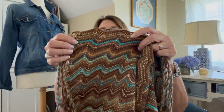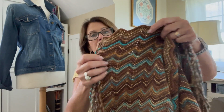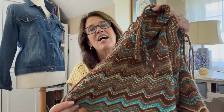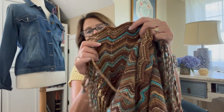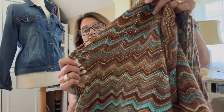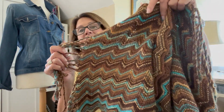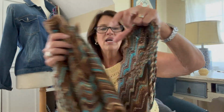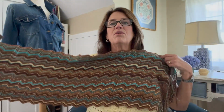So like I said, I had used the yarn on some other projects, and mostly, I love my blues, and I had used a lot of the blue, and I had used a lot of the yellow. And I don't know why I ever bought the kit in browns, because I really don't wear a whole lot of browns. So I had a lot of browns left and a lot of gold. So that's why you just see little smatterings of that turquoise and a little bit of that gold. And it looks incredible with a jean jacket.